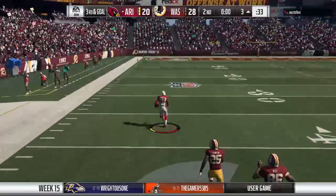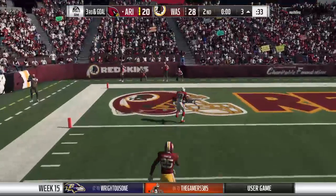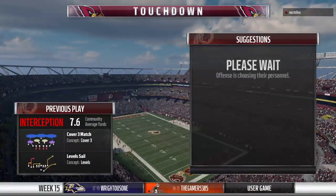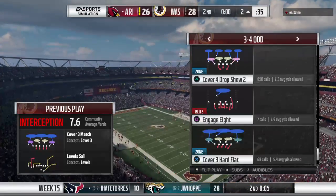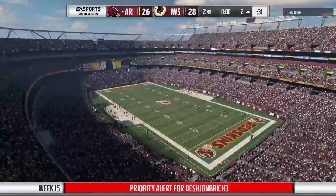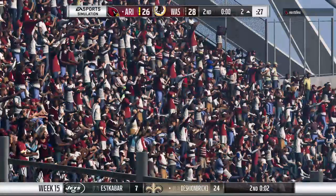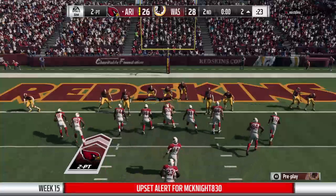He's at the 50. 30. Past the 20. And he will score. Touchdown, Cardinals. So from one end zone all the way to the other. Talk about a turnaround. And how about the excitement that play generates for his team? Not just the points on the board, but the momentum and taking it from coast to coast, end zone to end zone. What a tremendous play.